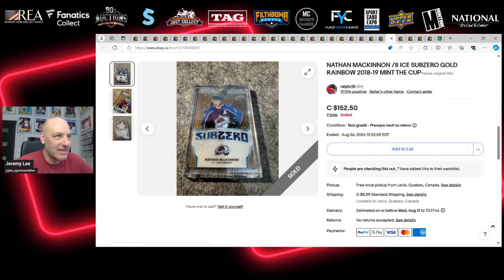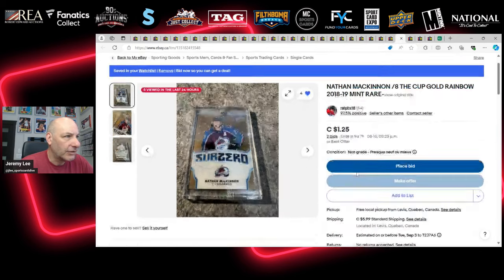So that's one of those eBay tactics people use that makes people roll their eyes. It's not shady, but you know what I mean. Anyway, 8 copies made. Now, I saw this card get relisted, and here it is.